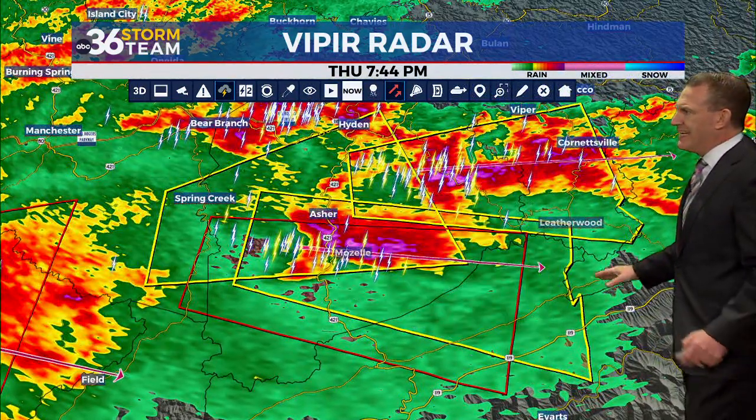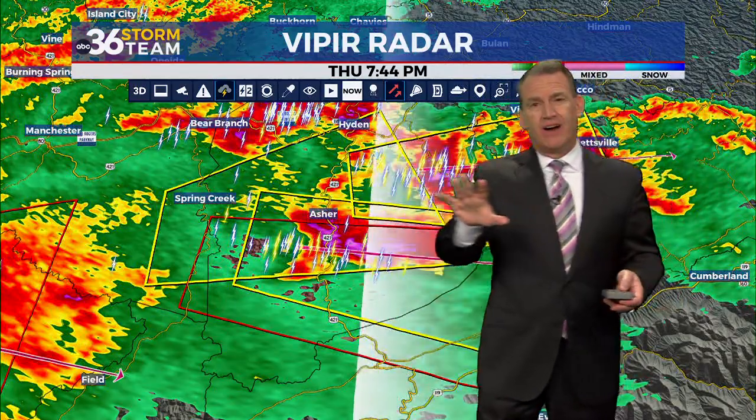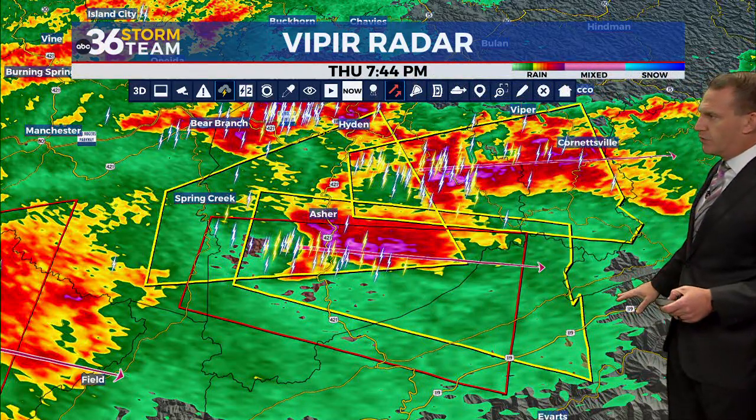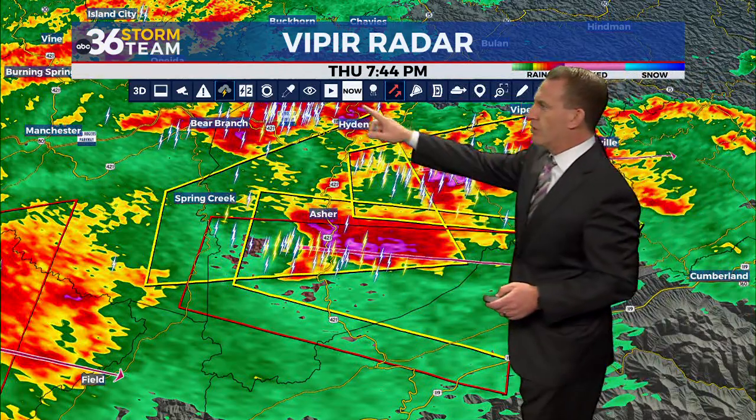So really anywhere here across southern and southeastern Kentucky, you really need to keep an eye on these things. Bell County, Harlan County, and then eventually over toward Perry County, Knott County as well, because these are holding their own and eventually will be heading your way.